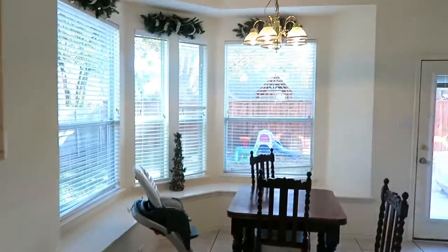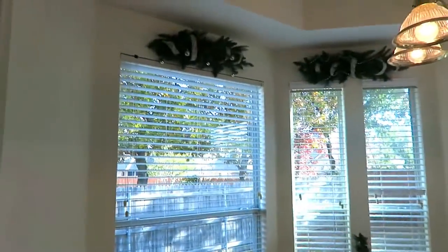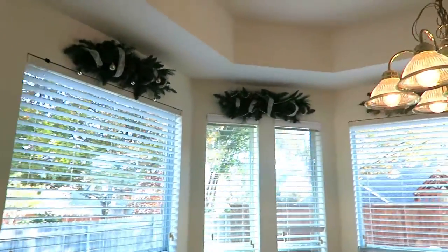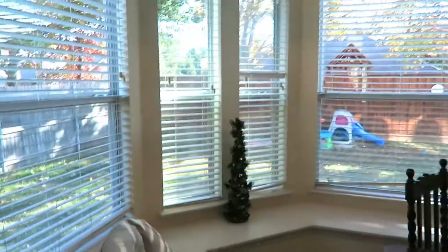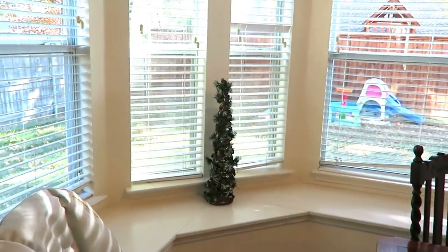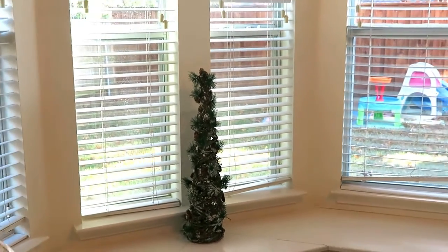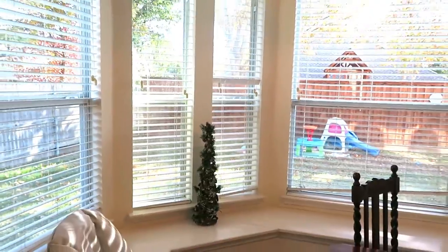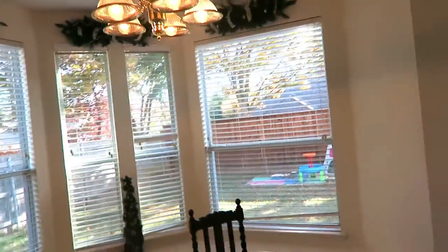And that I also got from Hobby Lobby. Then you go over here into the Eden kitchen and I just put the three hanging garland up top over the windows and a Christmas tree that was already pre-made, and that I got from Hobby Lobby. They still have that there. They've had it there for a couple of years now. And that's all I did with the Eden kitchen.